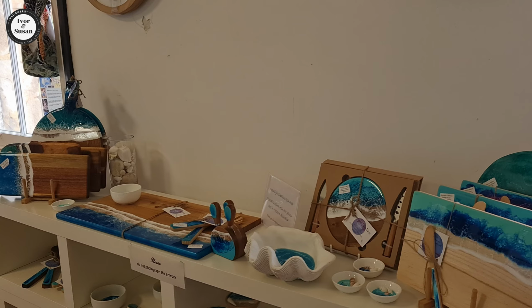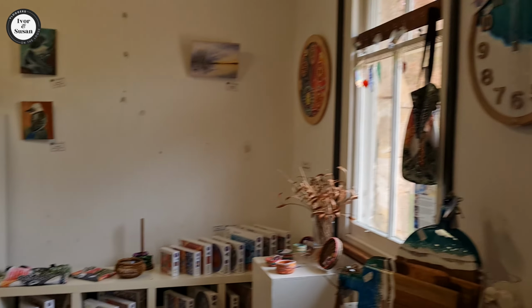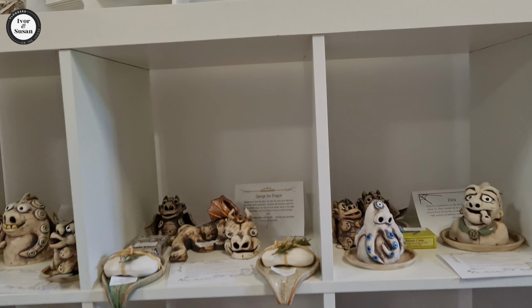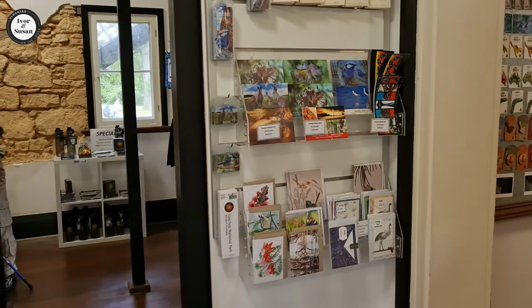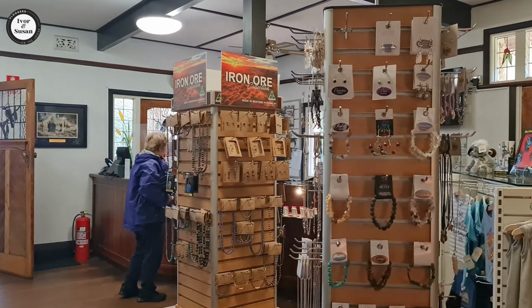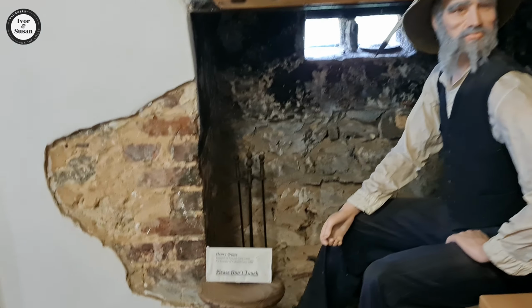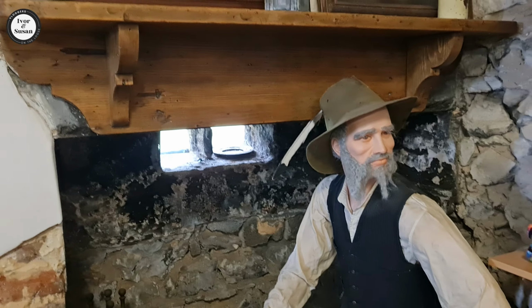So, as you can see, there's a lot of gifts in this gift shop over here. Beautiful clocks over there. And you've even got some CDs there. More ornaments over here. Nicely set out, the gift shop. Nice and neat for you to browse around in at your leisure. A few people in there already looking around, buying things. There's a bloke sitting in the corner there. He doesn't really want to wave to me. I don't know what's wrong with him. He's just sort of having a rest there. Not allowed to touch him, so we won't, because I might wake him up.